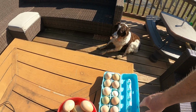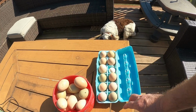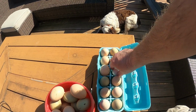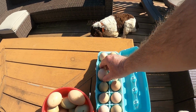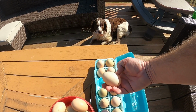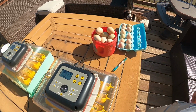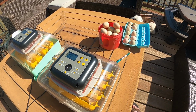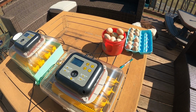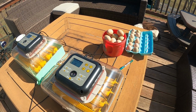Now, I've got some more that I collected a couple of days ago, and I just wanted to show off, besides having all different colors of eggs, we've got some bannies, so we've got smaller ones, and then we've got some mallard ducks, and these are duck eggs. You can hatch any of them in these, and they work pretty good.